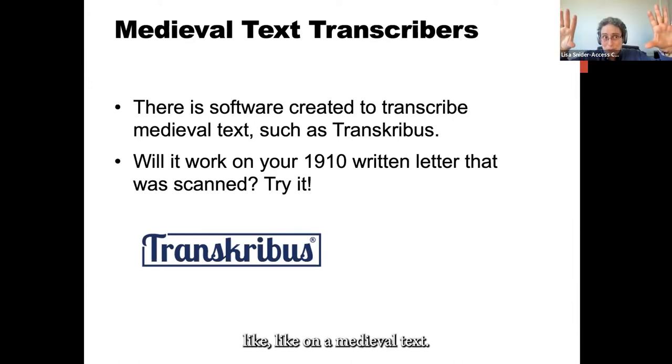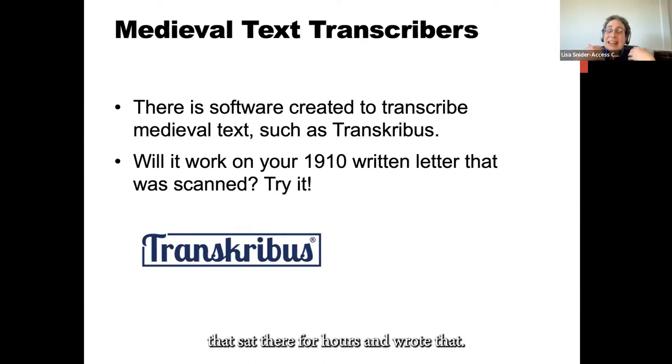Like on a medieval text, right? You've got all this ornate stuff and you've got the scribe that sat there for hours and wrote that. They've got a lot of programs that are out there to read that. Give it a shot. Will it work on your 1910 written letter? I don't know, but guess what? You can go on their website. Here's one example, only one.